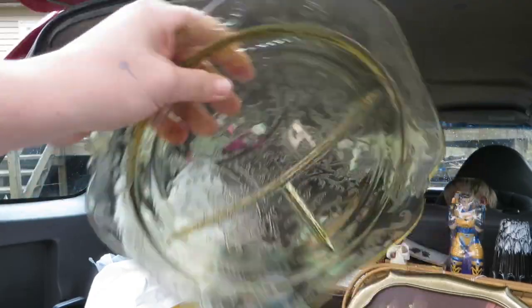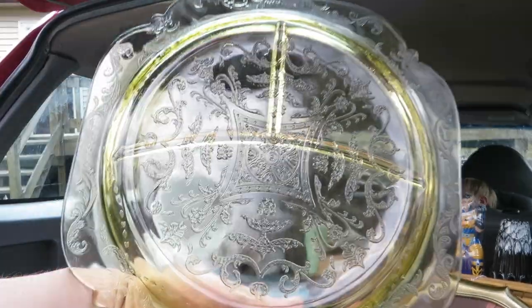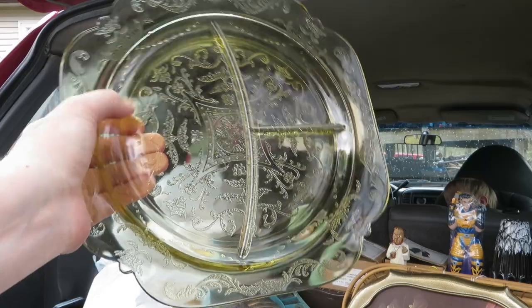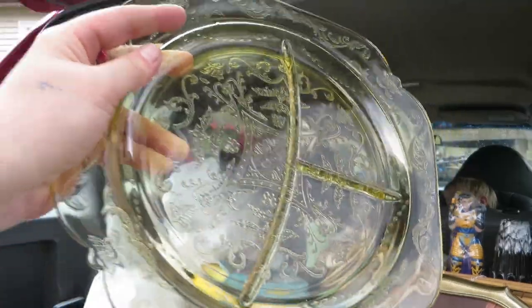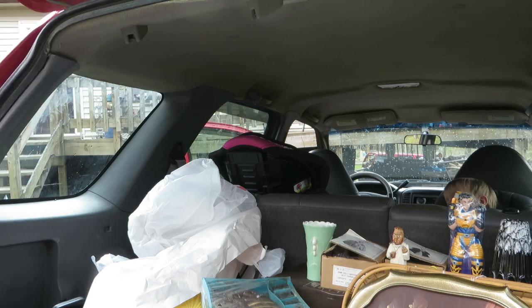So here is the last thing I bought. Paid $2 for this serving plate in the depression yellow with a really pretty design. Anyway, that's all of it, you guys.